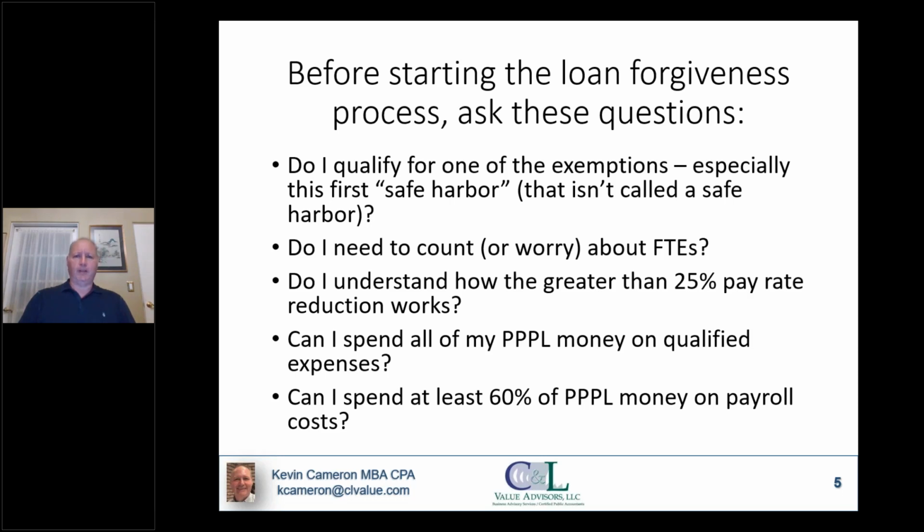The other question that a lot of people get confused on is the 25% pay rate reduction and how it works. A lot of people believe that if the employees have worked fewer hours, and their pay goes down by more than 25%, then that is what the pay rate reduction is. That's not correct. The pay rate reduction is truly a reduction in their pay rate on an hourly basis, or a salary basis if they're working 40 hours a week. So keep that in mind. If you haven't reduced your employees' pay, then you're okay. You do not need to even deal with this one issue.